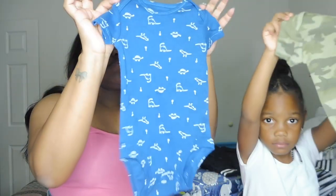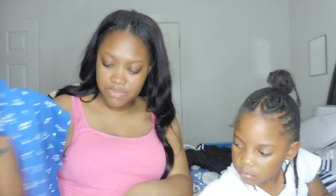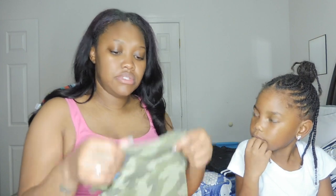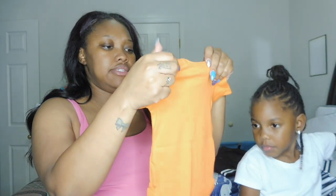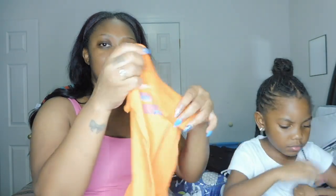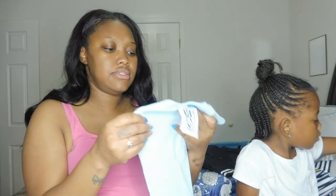So we have this blue onesie here. It has dinosaurs on it. And this is a 3 month, because you know babies spit up all day every day, so you got plenty of options. This is a camel one from Carter's. It's a 3 month. Then there's this orange one that says, oh, I did not know that said that. Daddy's Dynamite Dude. And this orange, I think baby's gonna look very nice in this orange.